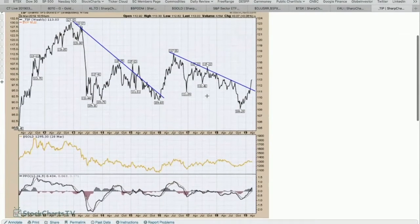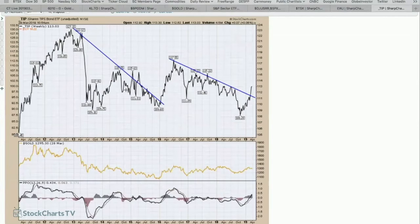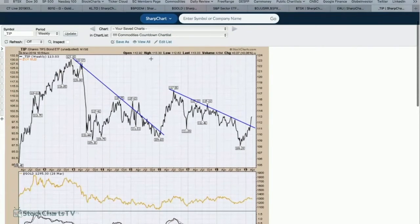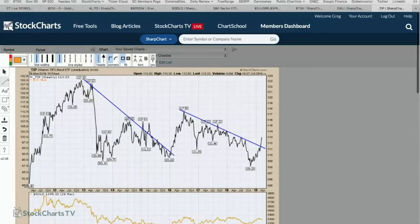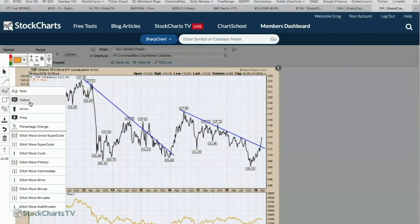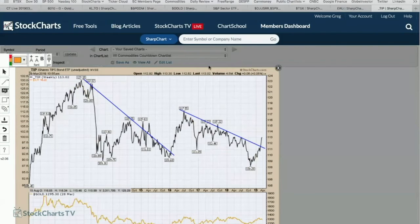Now, one thing I get asked about is how can I save your annotations on the chart? If you click on this chart, one of the things you can do, it'll open for you in your own chart list. And then you can click on the annotate button. If you do that, all of the annotations that are on the page will stay. And you can write whatever. Greg thought gold was breaking out. And then you can write that on the chart.